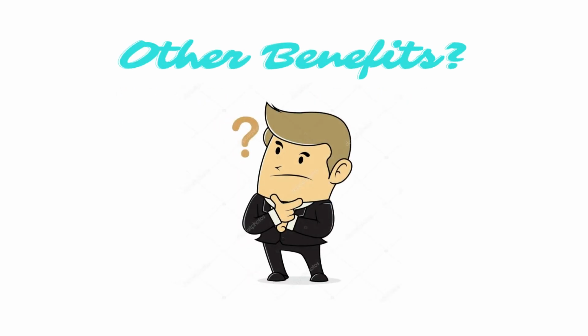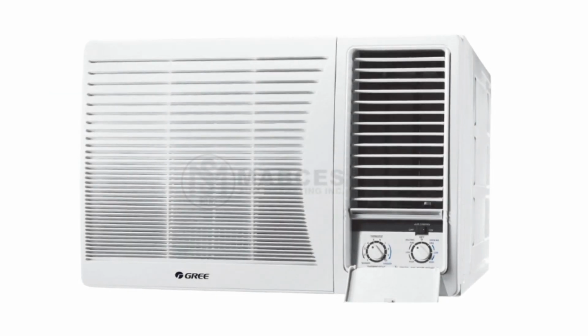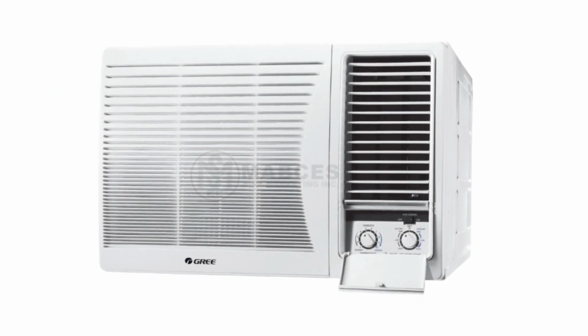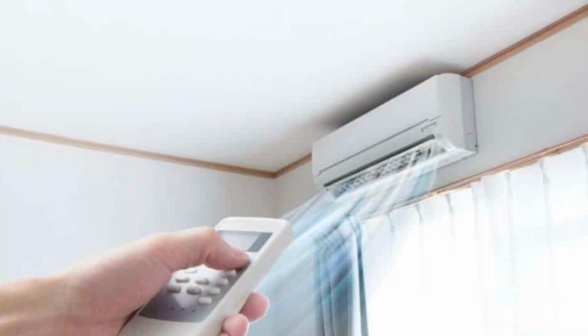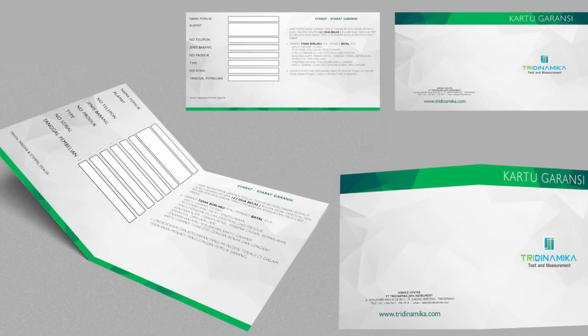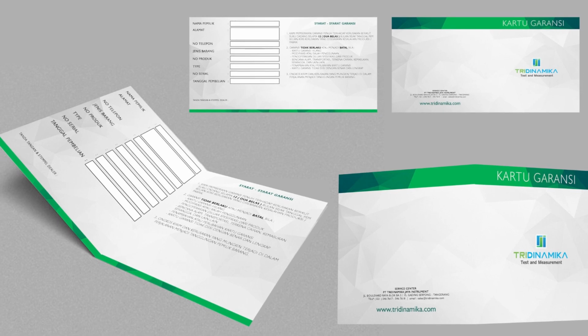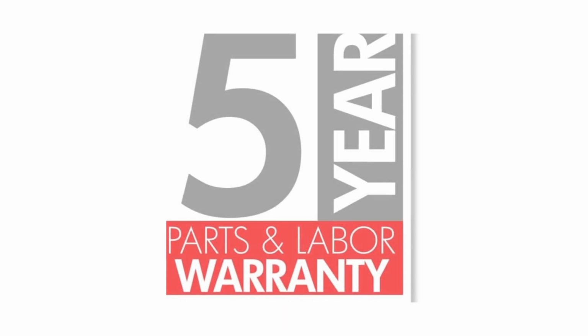Other benefits of an inverter aircon. Apart from the energy savings costs, here are the other benefits of having an inverter air conditioner. Longer compressor lifespan. Compressors experience the most stress during startup. Since non-inverter compressors start and stop periodically, they are subjected to more stress compared to inverter compressors, and hence, the latter are usually more durable than their non-inverter counterparts. You can see this reflected in the manufacturer's warranty policies. Most inverter models have a warranty of 10 years for their compressor while it's only 5 years for their non-inverter counterparts.